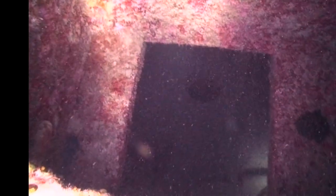She is within easy snorkel distance and beach dive distance from the CocoView Resort. She sits upright in 65 feet of water and is in amazingly good shape for the number of years she's been down. It has a lot of algae and soft coral growth covering most of its hull.